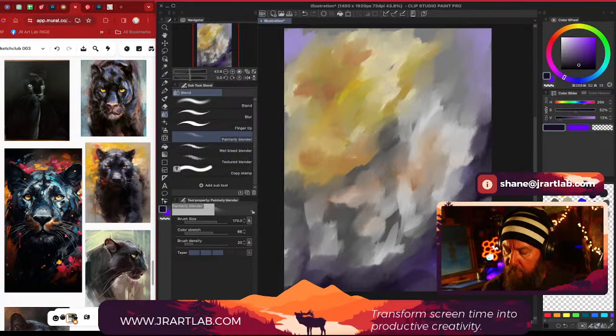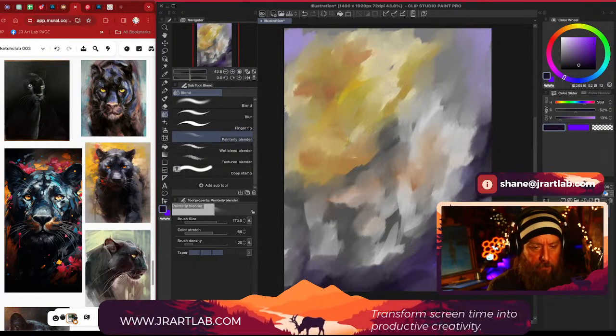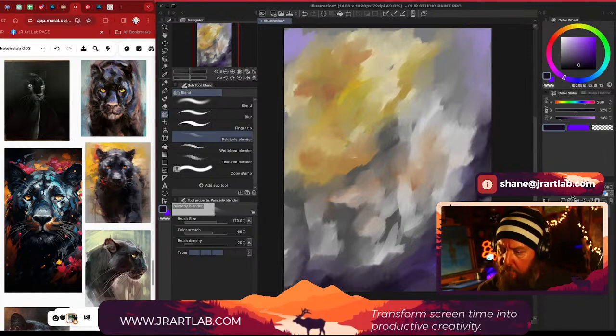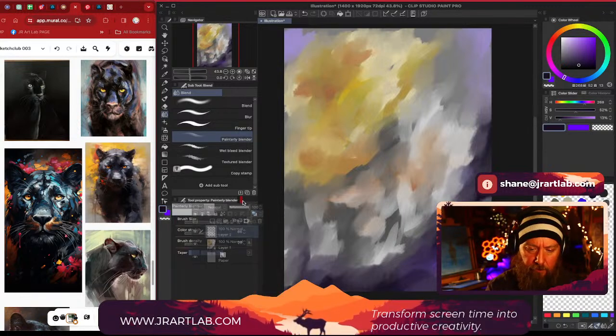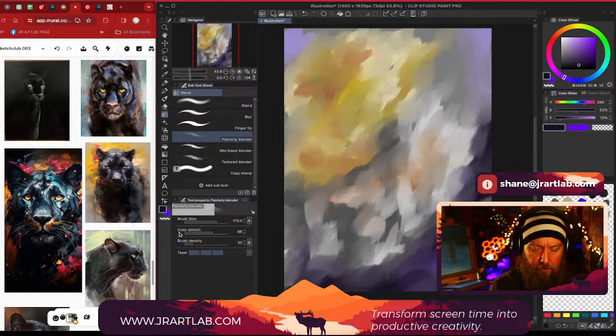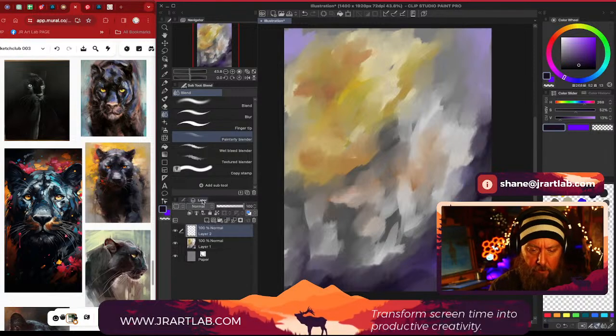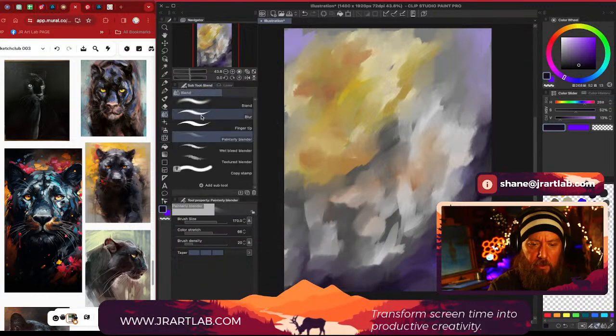Let's make ourselves another sculpture layer, and let's start thinking about our panther. So I'm going to go back to my color mixing. I really kind of want those two things visible at the same time. Let's move layer over to here and see how that goes. What's in there? That's my brush properties. Maybe there. Let's try that out.